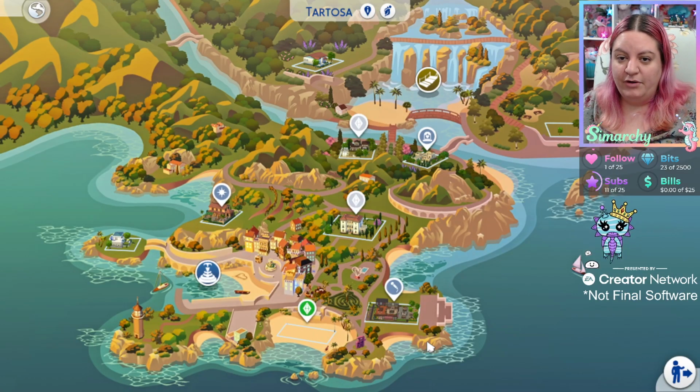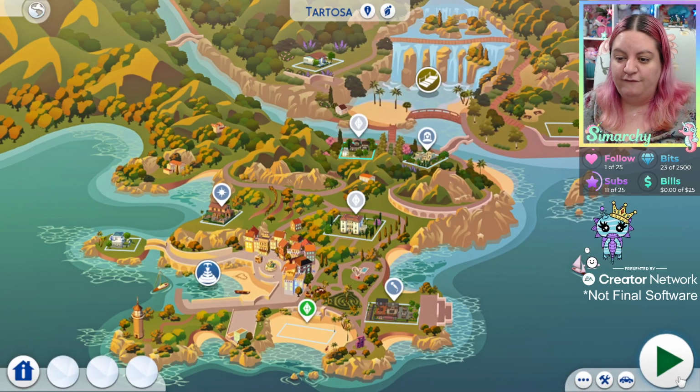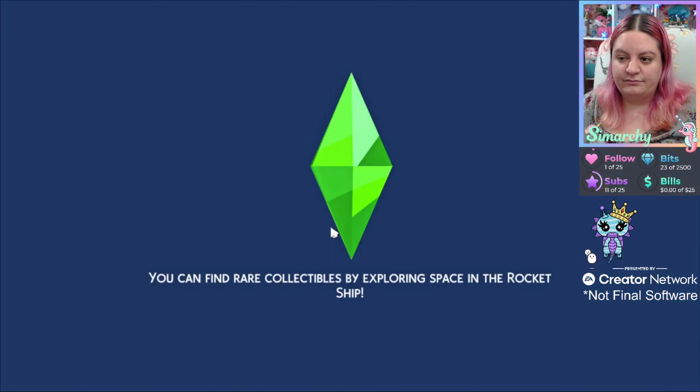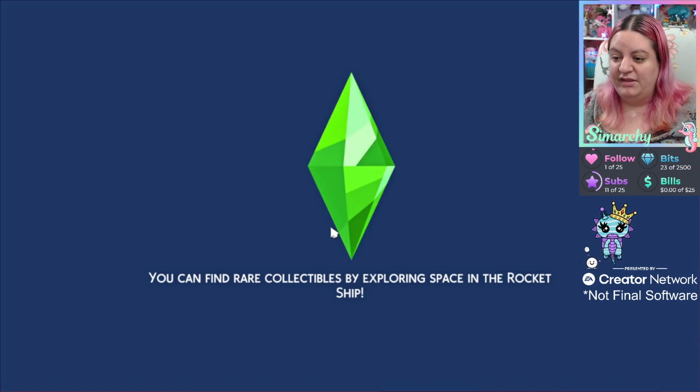Oh, no. We're getting there, guys. There's only 4 lots left, and one of them is blank. All right, let's check out Markovic Residence, a 40 by 30. This house paired with the ability to swim right at the sea is perfect. I know. Yeah, John, sure.